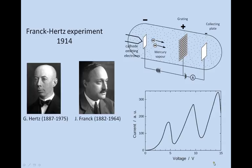Moreover, note that the existence of several bumps at different input energies means also that atoms must have several different energy levels. This latter fact justifies the existence of different orbits with their respective quantum numbers in Bohr's atomic model. This was another great success of experimental physics, which seemed also to validate Bohr's idea to represent the atoms in the form of a model which resembles a tiny solar system.